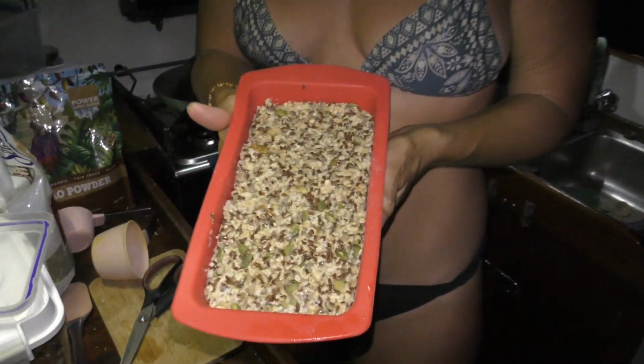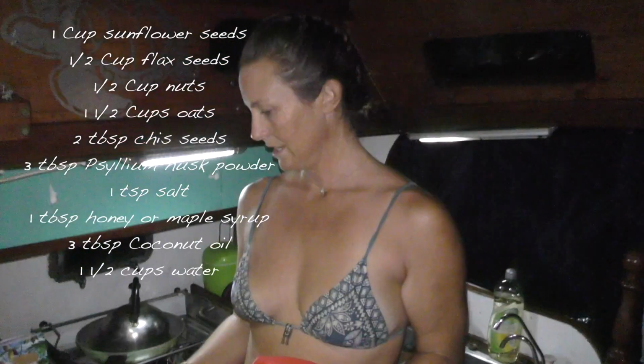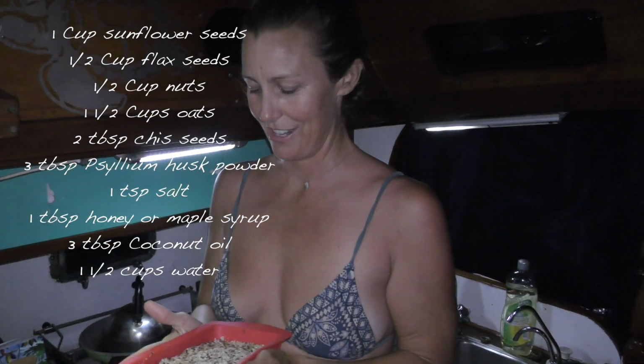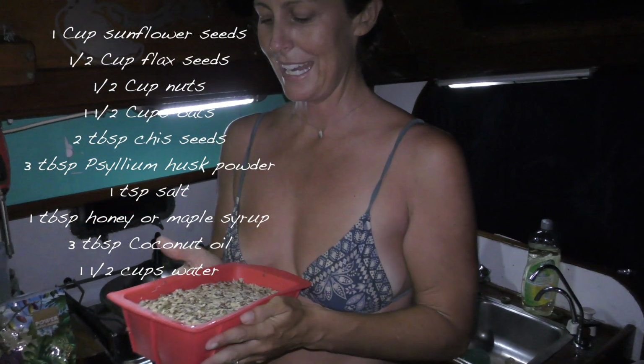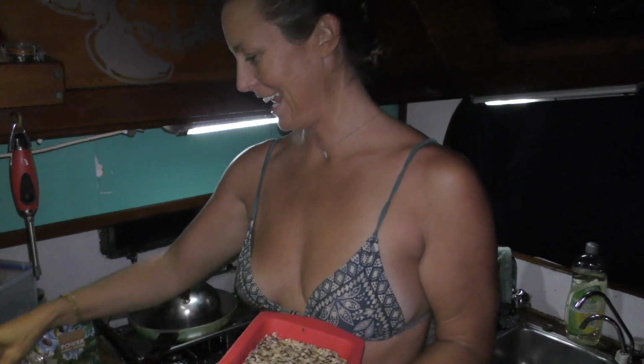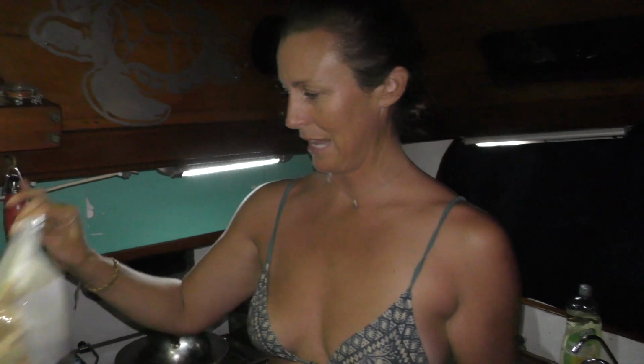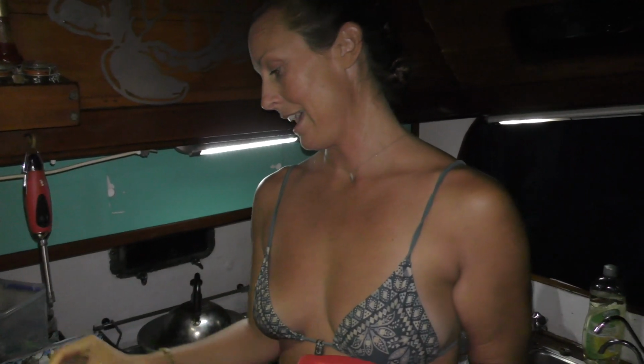This is my favourite bread, and a few people asked for the recipe, so here it is. So it's got nuts. We got walnuts here in Labuan Bajo, which is very exciting because we haven't seen many nuts other than peanuts the whole of Indonesia. And seeds. I found pepitas and flax seeds, which was incredible, and it came in a massive big bag. So that was cool.